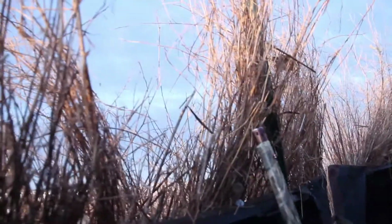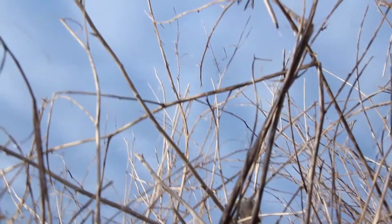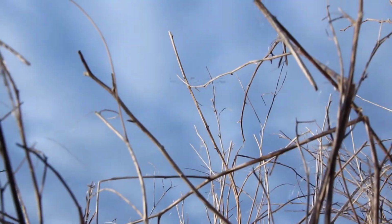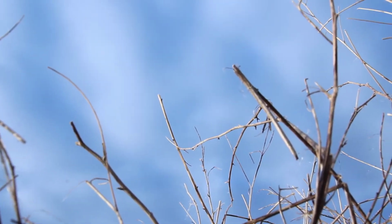Way out front. Here he comes. Coming back. He's on the far right side now, angling right towards us, right towards the flyers. Go ahead and kill him. He's dead. Alright, here we go, guys. I'm gonna have to take this shot. Alright, kill him.